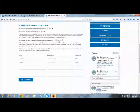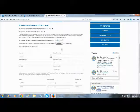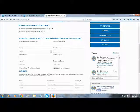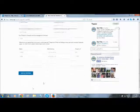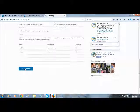Now, finally, let's just say, for example, that you don't have that no scenario. In fact, just to make it easy here, we'll just say that we're being run by a property management company. So yes, and we fill out this. The final step is just to hit save and continue, and that takes us to step 4.